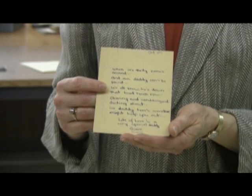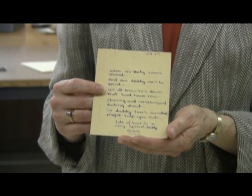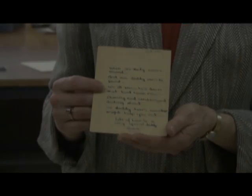In a collection I'm currently processing, a collection of papers of an author who's a graduate of our institution, we have a poem written by the woman who would become Princess Grace of Monaco, at the time Grace Kelly. She wrote this to her father on his birthday when she was a young girl.